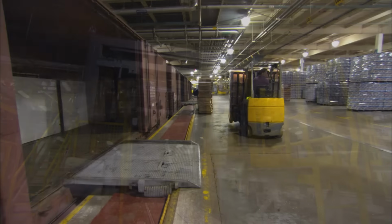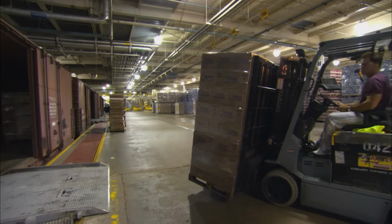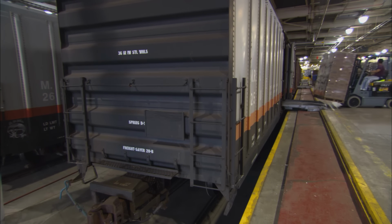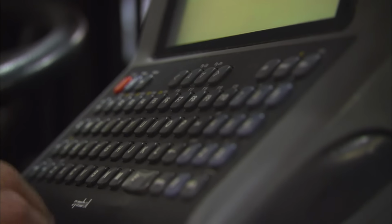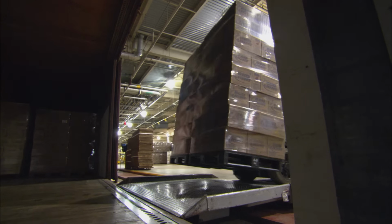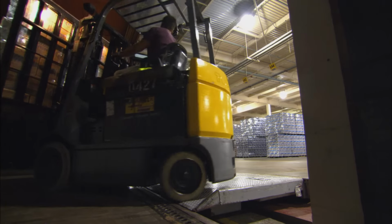Then, the beer is taken to a cavernous 40,000 square meter warehouse that's adjacent to the packaging building. Inside the warehouse, a frenetic operation is constantly underway to get the beer to stores as quickly as possible. We'll generally see in a 24-hour period of full goods anywhere from 330 to 370 trucks. In addition to that, we'll load about 15 rail cars a day.